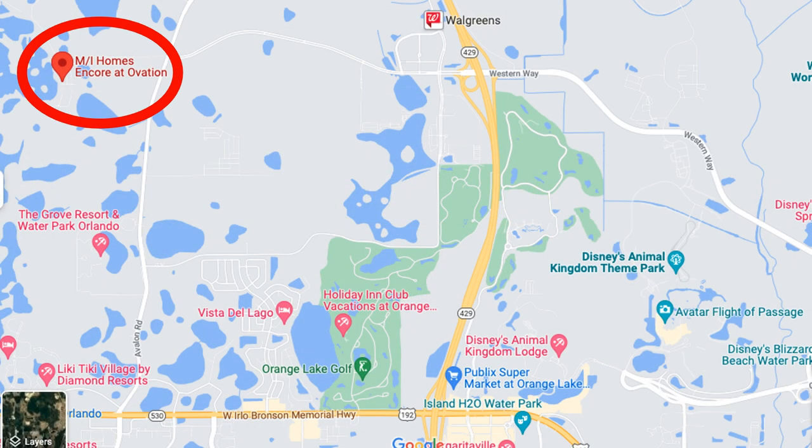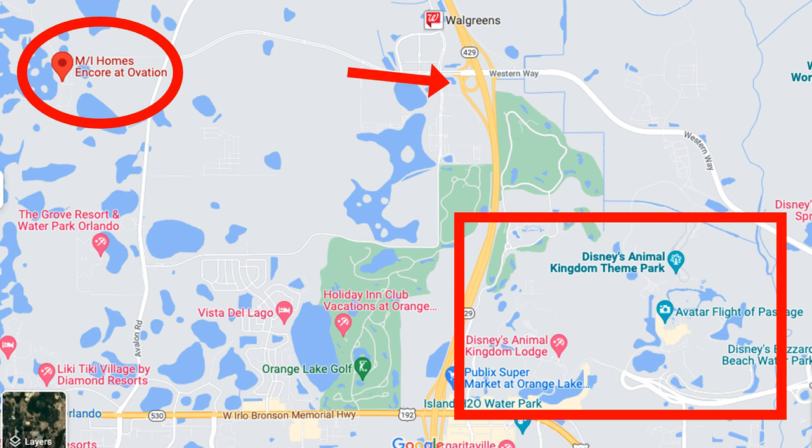Okay, let's talk about location. This MI home community is close to everything. The 429, Disney, Margaritaville, Flamingo Crossing. It's a great place.